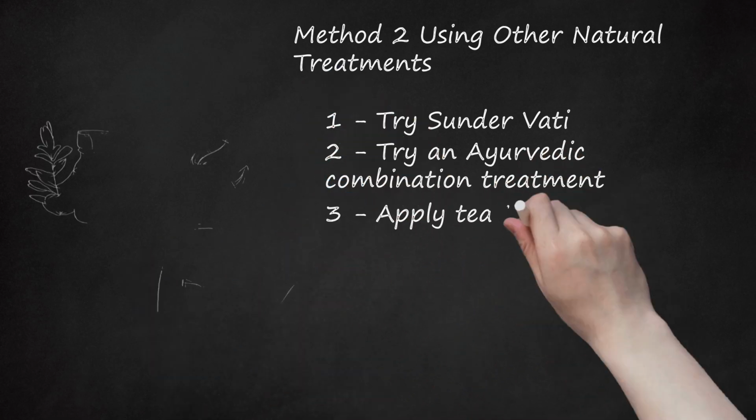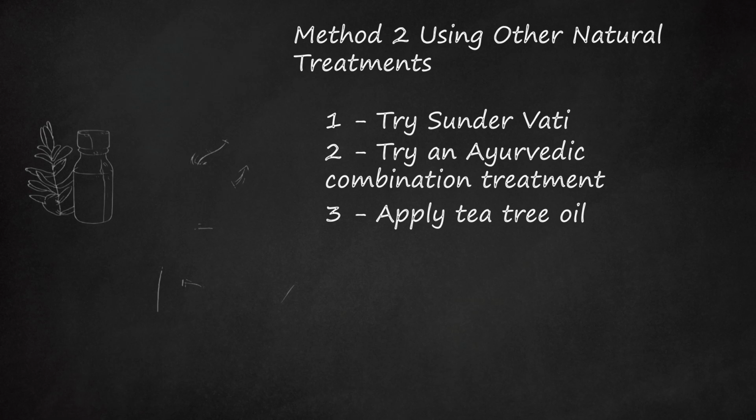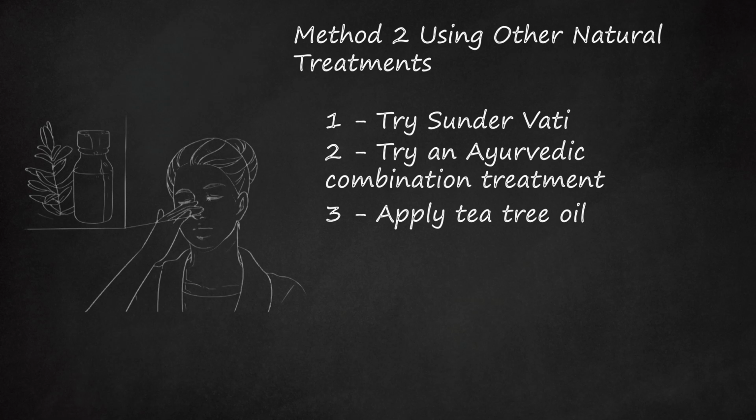3. Apply tea tree oil. Tea tree, Melaleuca alternifolia, is a native Australian tree that has been widely used in Aboriginal medicine. Studies also show that it is highly effective at combating acne when applied in a 5% solution once a day for 3 months. Tea tree oil takes a little longer to work than other acne treatments, such as benzoyl peroxide, but it also has fewer unpleasant side effects, for example itching, dryness, or irritation.